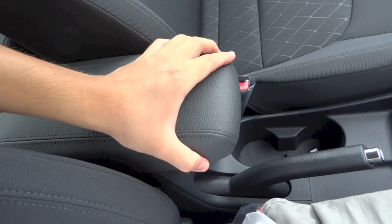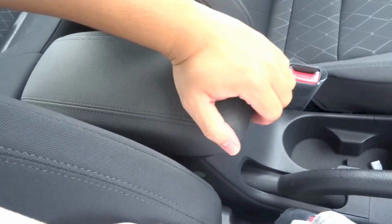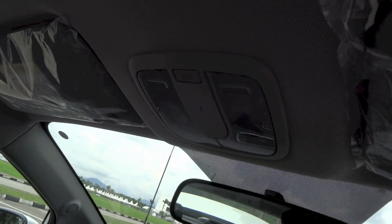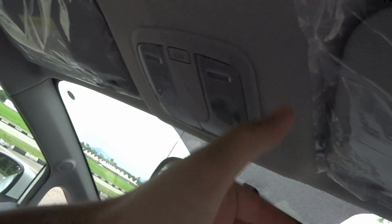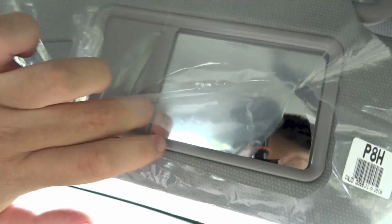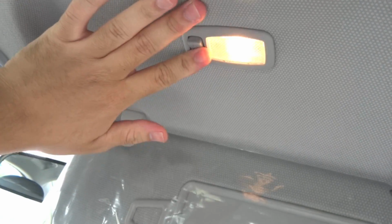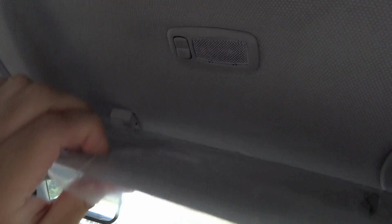Adjustable front center armrest with storage down below, manual dimming rear view mirror, and you do have your interior lights right above. Sun visor for the driver's side does get a vanity mirror and a light. The light mechanism works in such a way that if you turn it on and if you forget to turn it off, just close the visor and the visor turns it off for you.